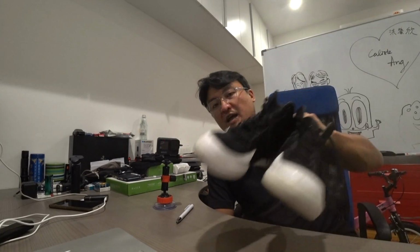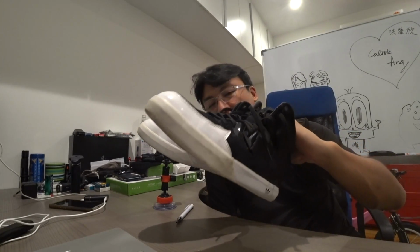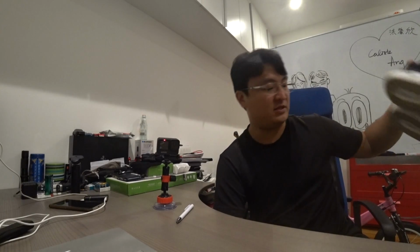And this is Land Wind Evoque. Alright, piece of shit.